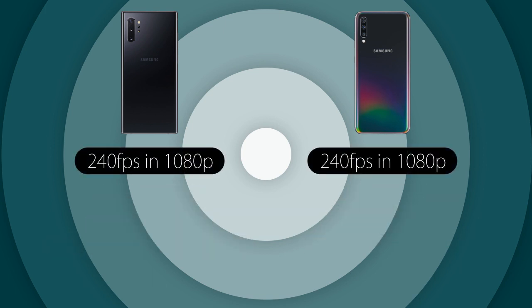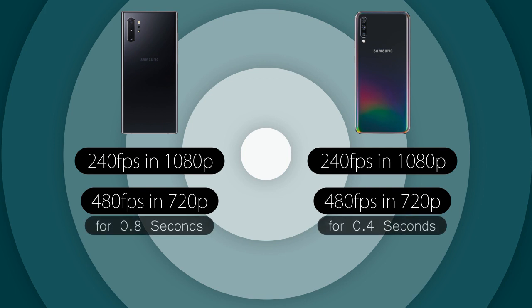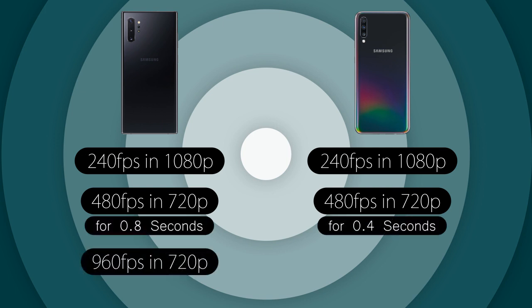Slow motion capture will be at 240 FPS on both phones, means 8 times slower, and the super slow motion will be at 480 FPS, while the duration will be double on the Note 10, and the handset can also capture 960 FPS slow-mos, means 32 times slower.